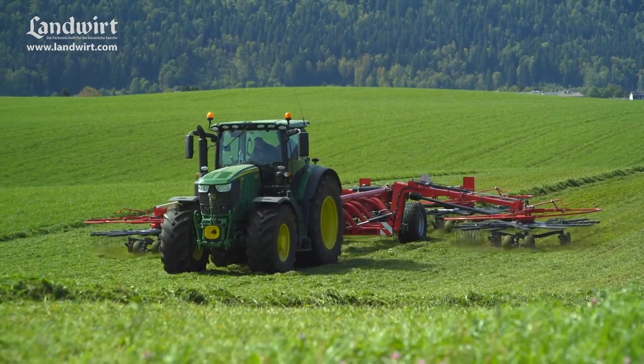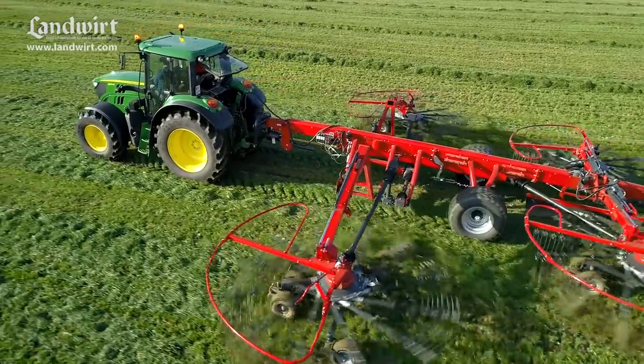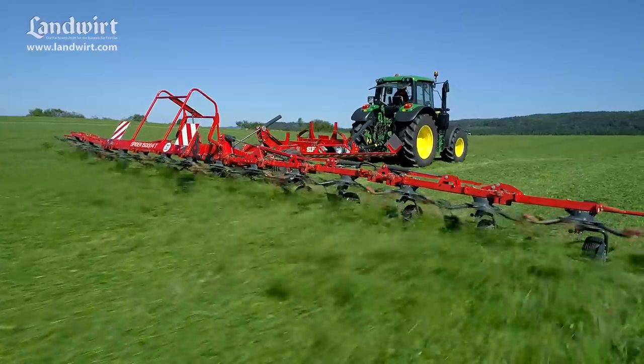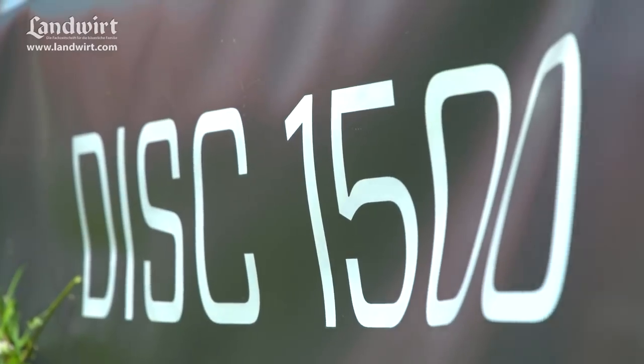The Slovenes are very serious about large-scale technology. During our visit, we were able to observe a new four-rotor rake, which SIP will present at Agritechnica. The 15-meter-wide rotary tedder has been around since 2011. But back to the mower.